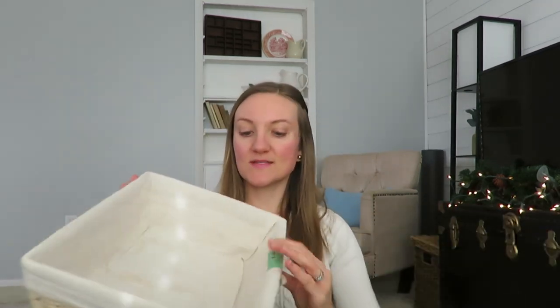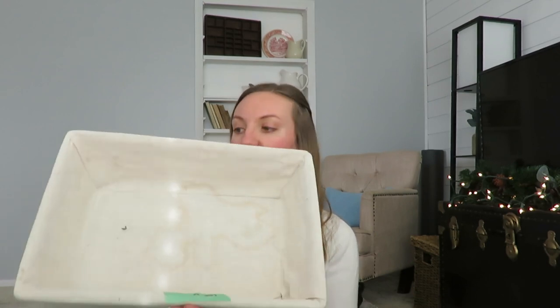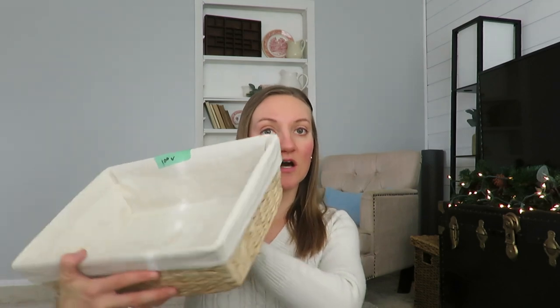And then another basket, I got this long basket with a liner. Of course, I'll take the liner out because it's super stained, but I think this was 50 cents because they had a dollar on it. But very nice, long, wide basket to have, just great for storage purposes.